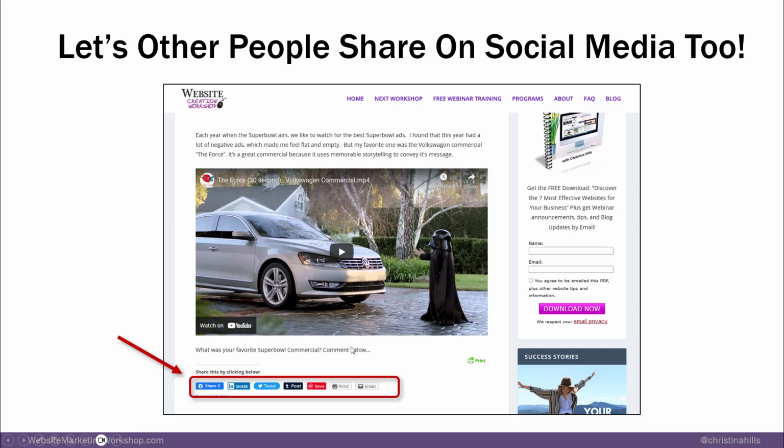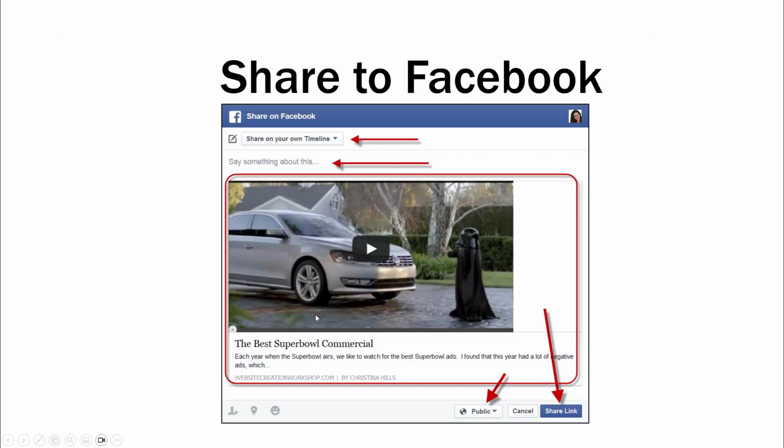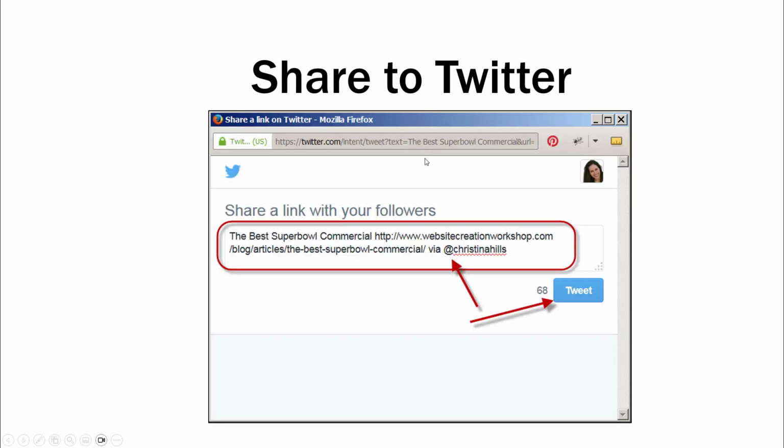So for example, if you clicked on share to Facebook, up will pop a share to Facebook link, and then you can share it and change, you know, if it's going just to your friends or to the public or on your own timeline, and you can add a comment in there.